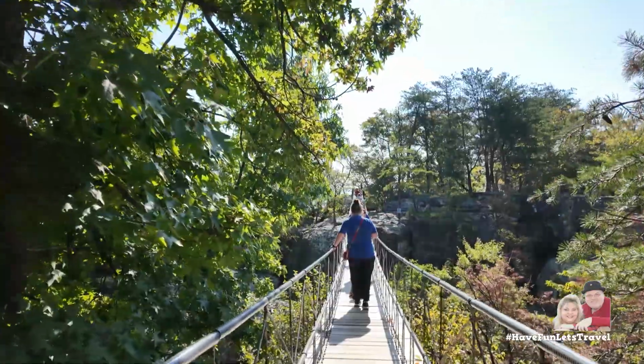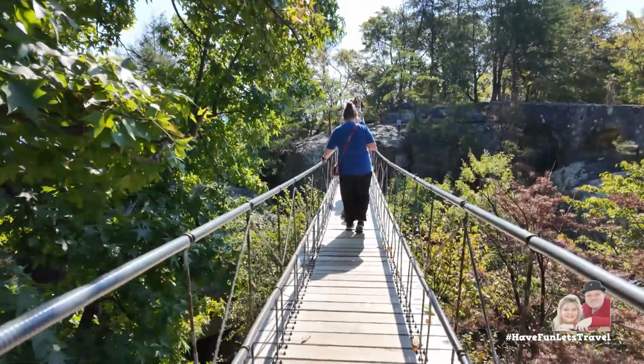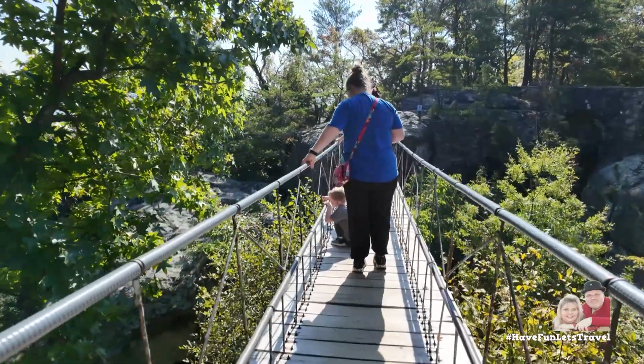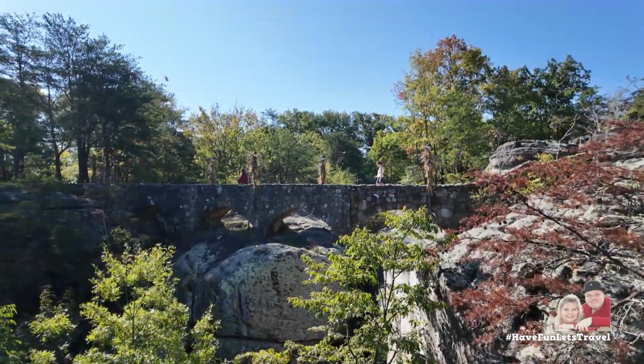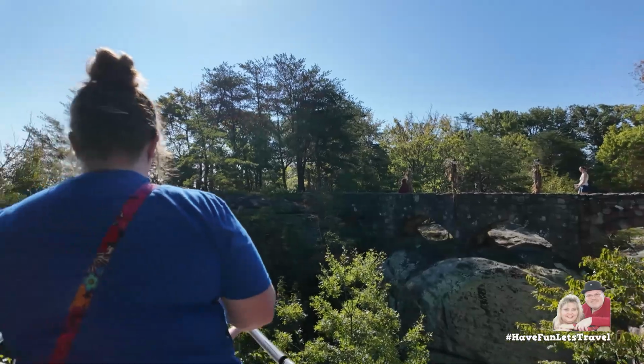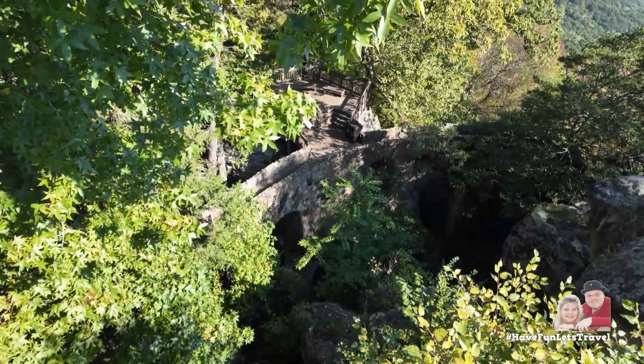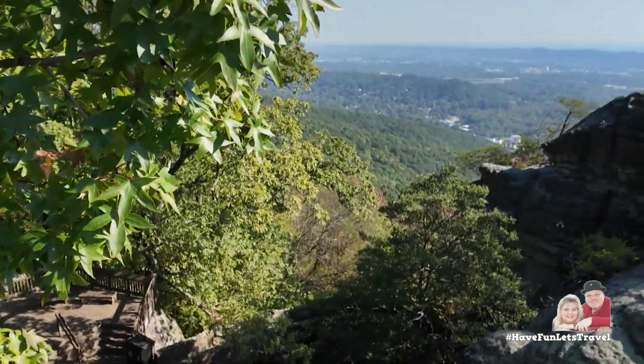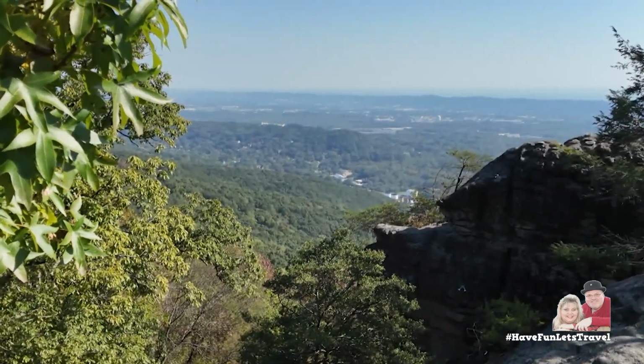Now I wonder if he's saying he doesn't want to cross this swinging bridge, or is he just wanting to take everything in for a minute or two? Yep, looks like he just wanted to take it all in. What a brave little man he is.